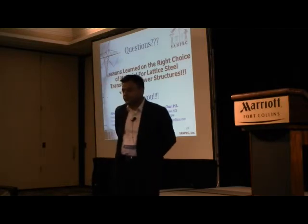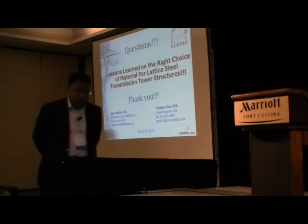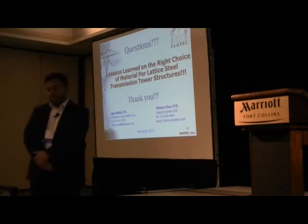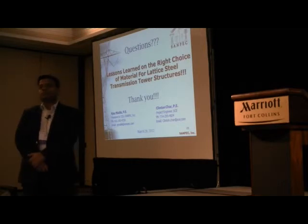As a result of AJ's study, what we're doing at Edison is including the results of the study in our specs for steel lattice towers. When we order steel for steel lattice towers, we're either ordering A572 steel with Charpy or A709 steel. And 709 steel is basically 572 with the Charpy values included.